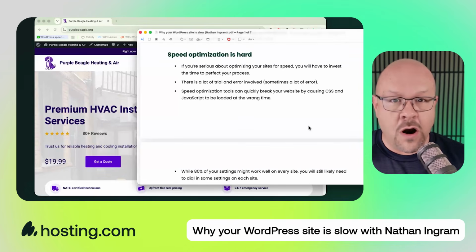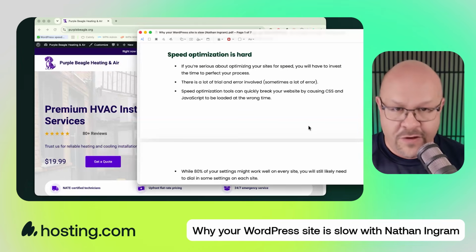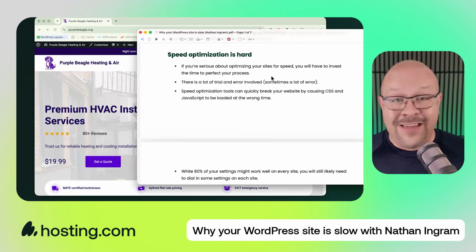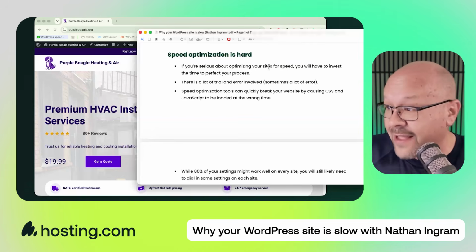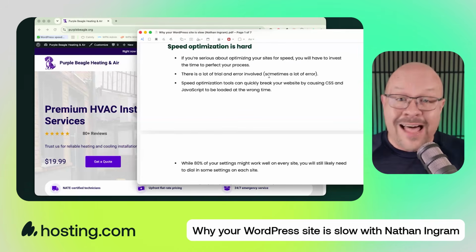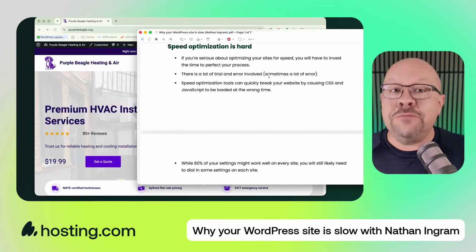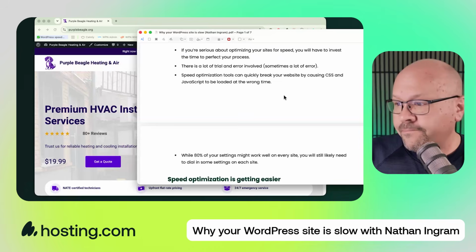Speed optimization is hard. Whenever you try to do this work, if you get frustrated, join the club. We've all been there. This is hard work to do. You're going to have to invest time in learning how some of these things work. I'm going to give you a great framework for thinking about that today. But there is a lot of trial and error involved, sometimes a lot of error. And that's just part of the work.